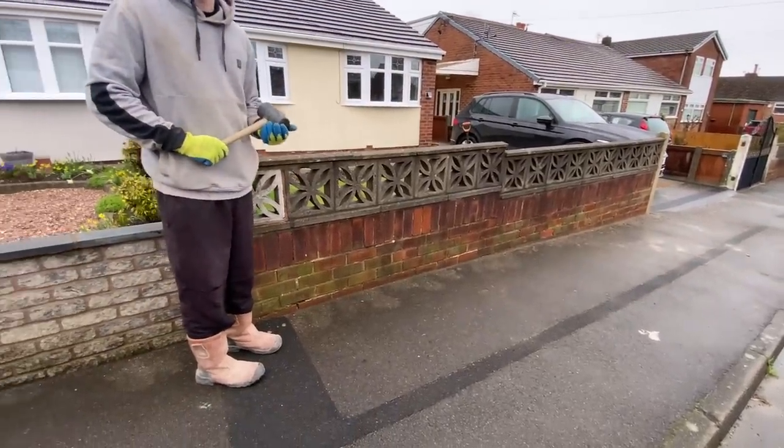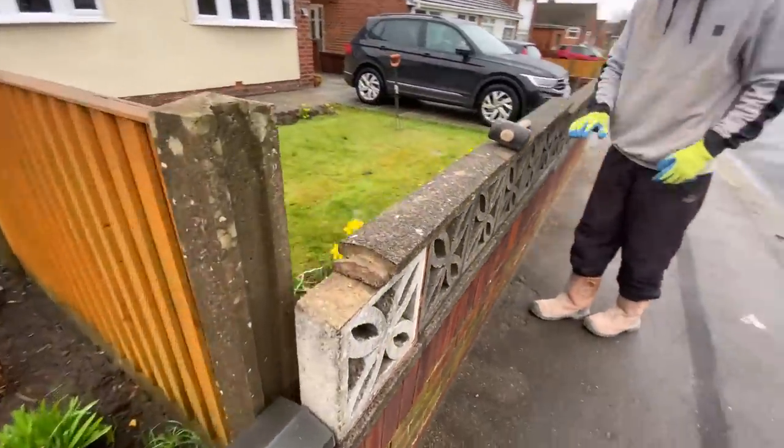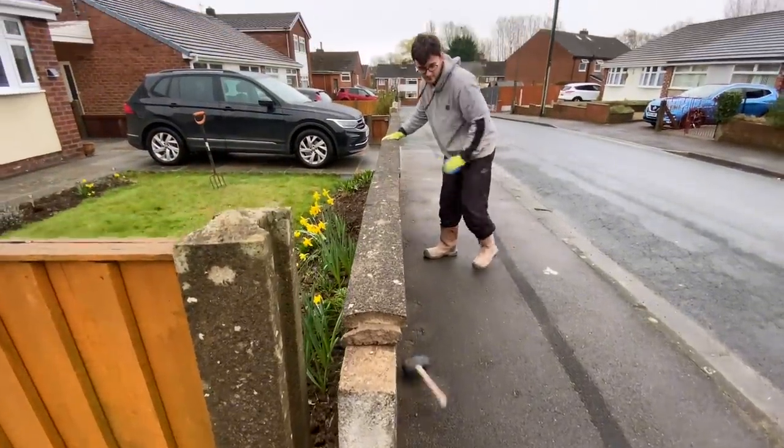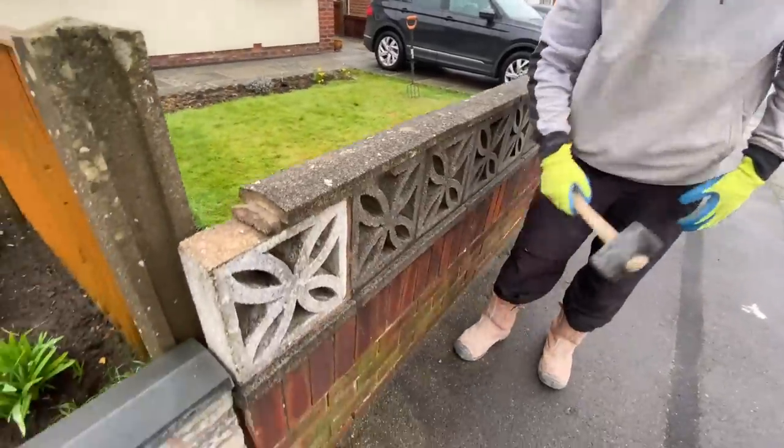Anyway, today's job is a wall replacement. And if you stand here, I'll show you why. Every time I wobble that, it's getting looser and looser. As you can tell, that's not exactly safe for pedestrians.